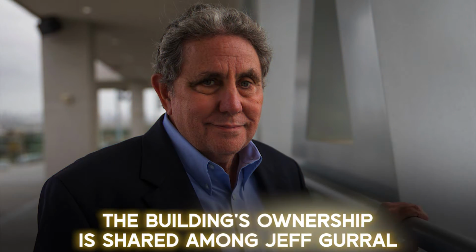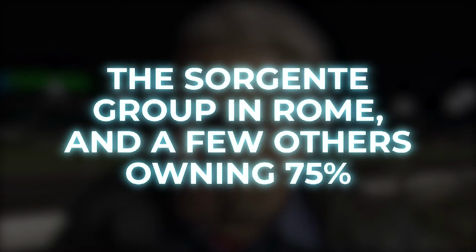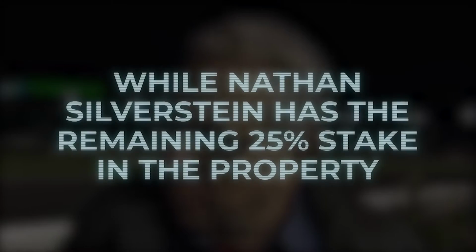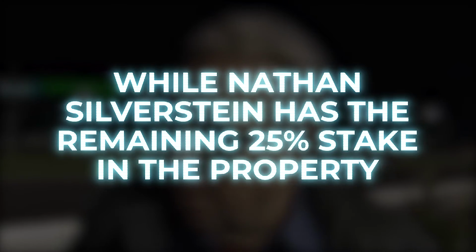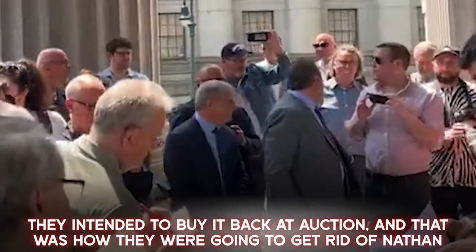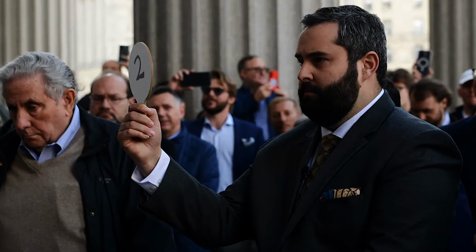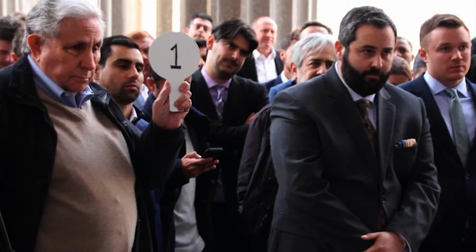The building's ownership is shared among Jeff Gural, a prominent real estate figure in New York, the Sorgente Group in Rome, and a few others owning 75%, while Nathan Silverstein has a remaining 25% stake in the property. They intended to buy it back at auction, and that was how they were going to get rid of Nathan. The auction took place outdoors, on the courthouse steps, commencing with bids starting at $50 million.